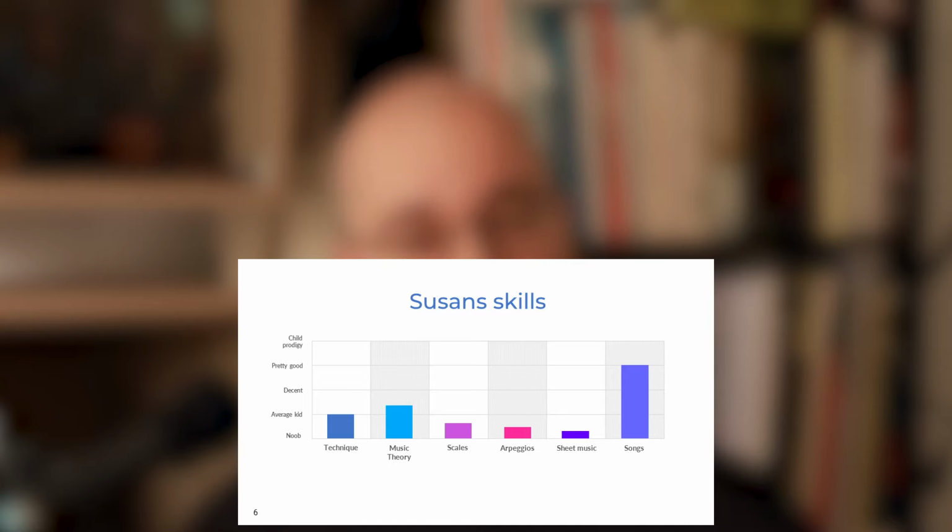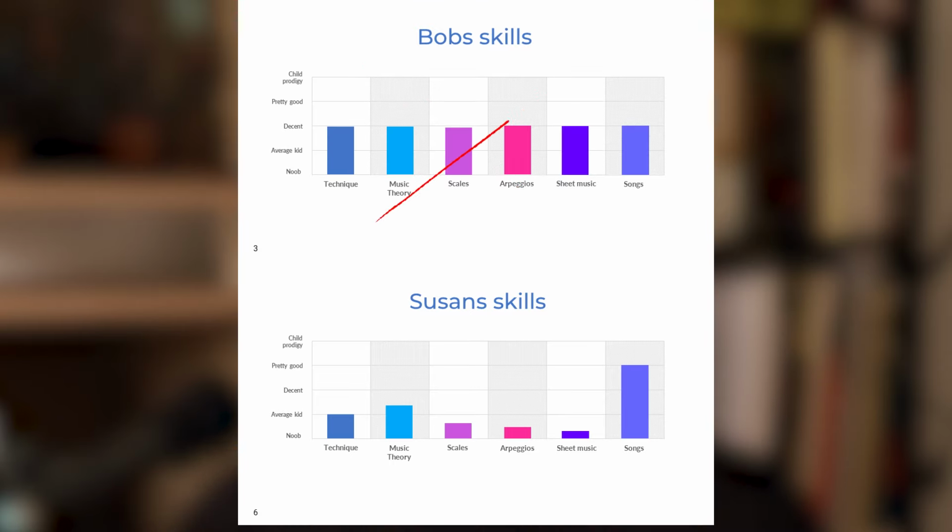Because more than likely, the way you've been introduced to this skill and this art form is through an education that looks more like Susan's and less like Bob's. And so let's talk about these foundations, and I'll propose a concrete practice that you can do to level up your understanding of these foundational skills.